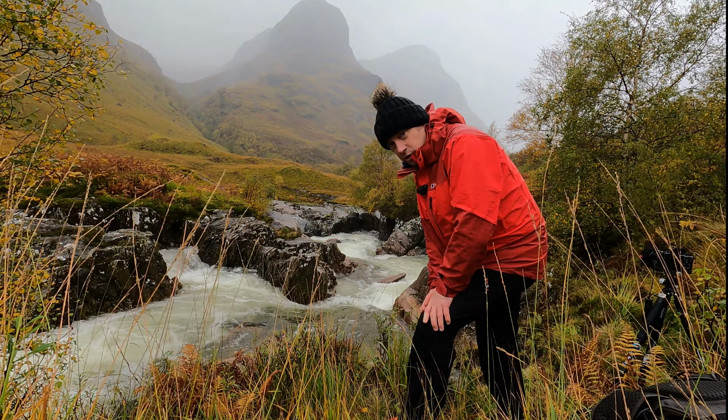Absolutely gorgeous. And I'm getting the foreground of this lovely cascade and a little tiny waterfall just down here. You can take multiple images and compositions of this spot here. One, what I'm doing now, is the leading line of the water coming in from the bottom of your right lower third, just drawing you in to the house in the distance and the bucolic moor in the background.